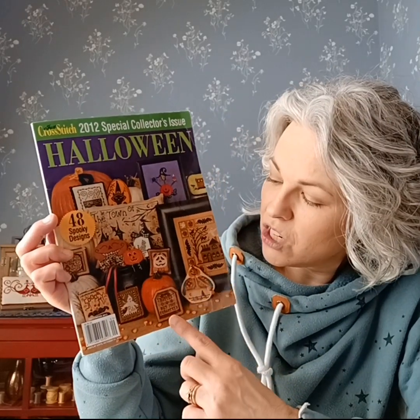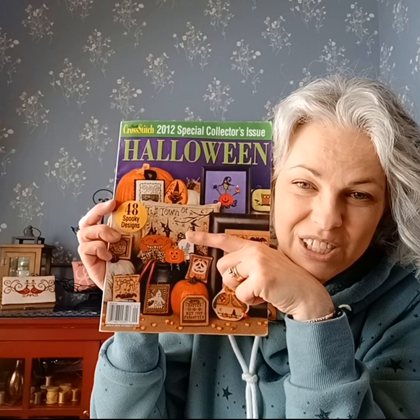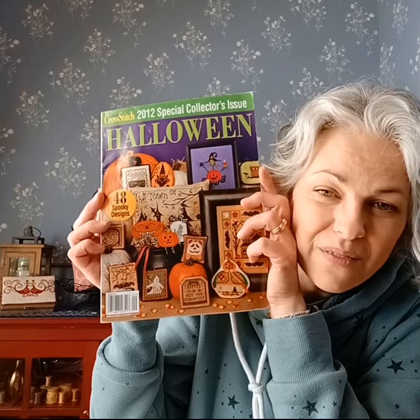Pam, just keep stitching, stitched this and changed the colors. I'd love to ask her what she did. She also stitched this one, this Town of Halloween. Cheryl stitched this from Trinkle Stitches. I think she used purple fabric. I'm not sure, but there's a lot of great things in here. If anybody can tell me if this actual pattern is in this book and I can't find it, let me know.